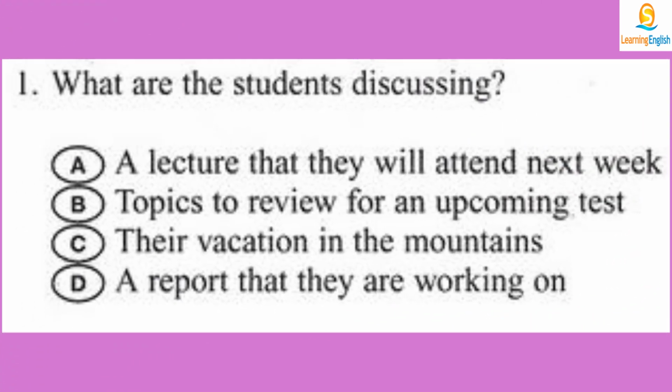Questions 1 through 5. Listen to a conversation between two students.